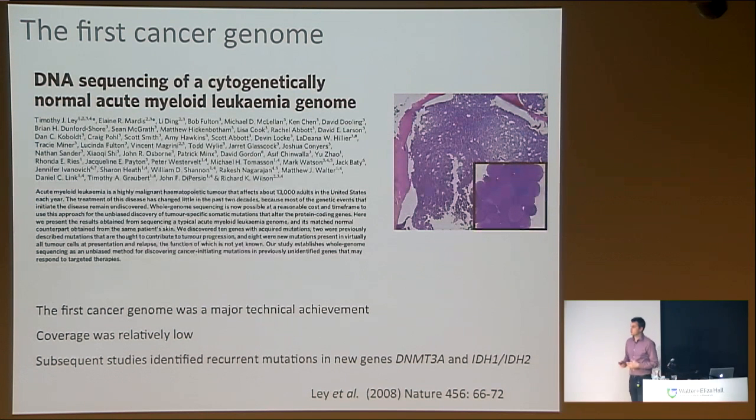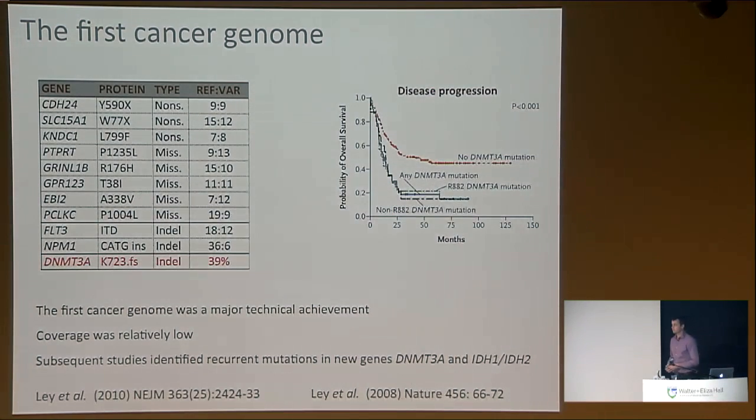As Anna said, I was fortunate enough to visit Tim Ley's laboratory in St. Louis just as they completed this first cancer genome study. It was a myeloid leukemia. The group's mainly focused on myeloid leukemia biology, and it was a major technical achievement at the time. The coverage was actually relatively low, so they produced 30-fold coverage of the cancer genome and 30-fold coverage of matched skin samples. And they used this information then to identify somatic mutations within the tumour.